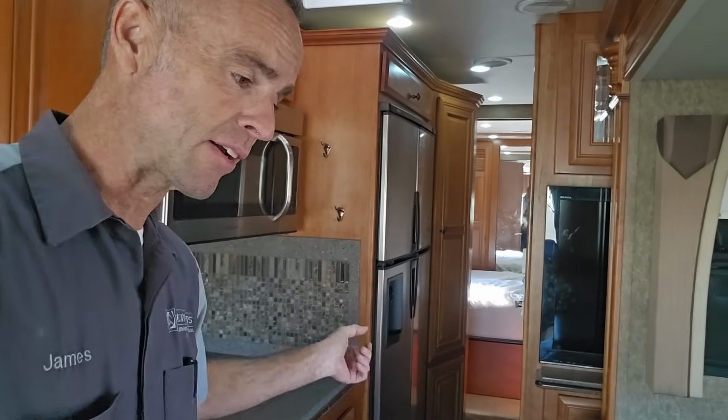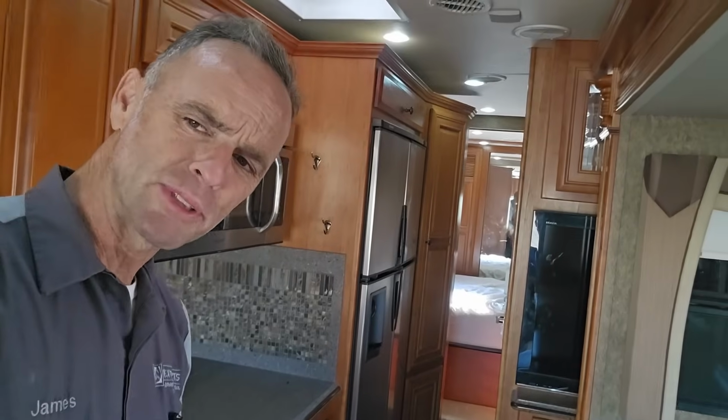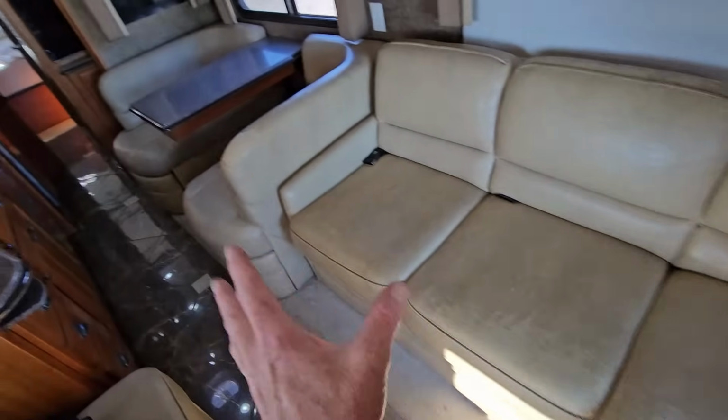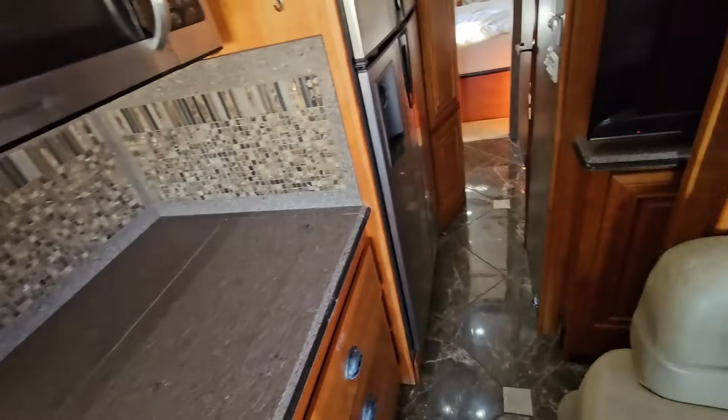I do have to put the slide out rooms out now so we can get up on the roof, but I do like to show you guys what it looks like with the slide out rooms in, because it does have 4 slide outs on it. The front area right here is very large, open, and spacious. Passengers can sit in that sofa or the dinette very easily. Get access to the galley kitchen area very easily.